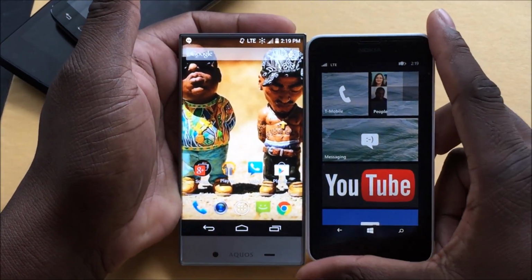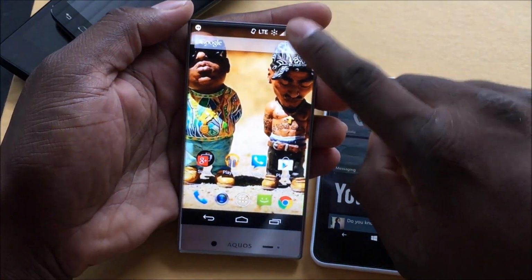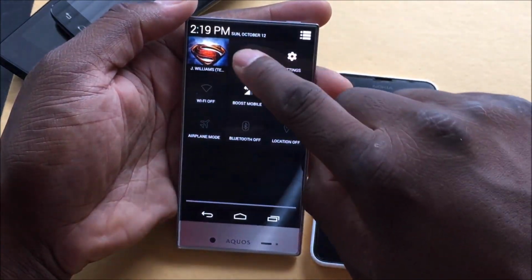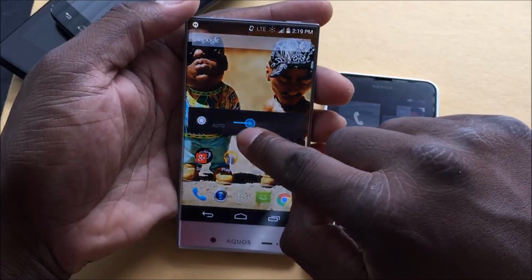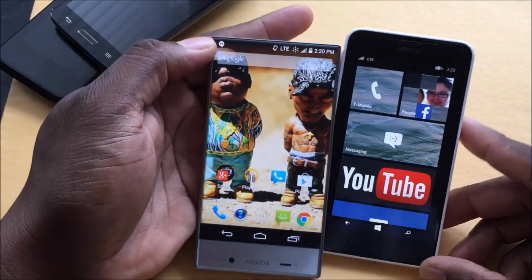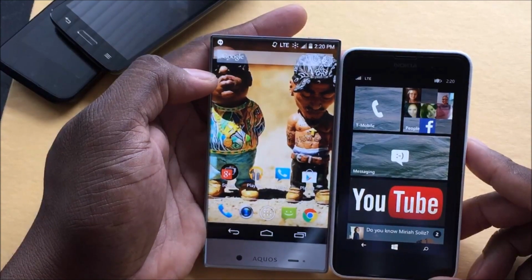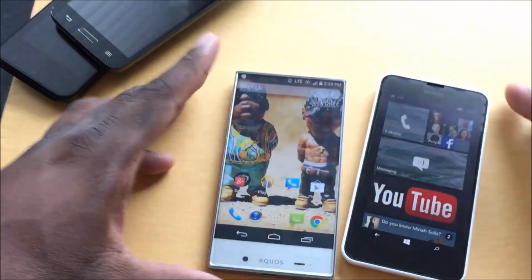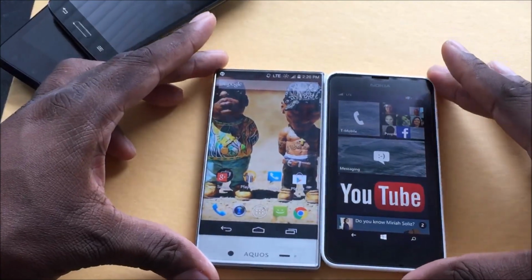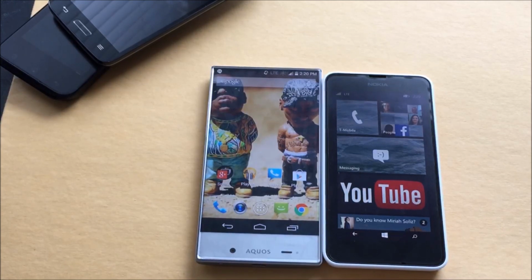Now, LCD screens are known for being really bright, but this Aquos Crystal, as you can see, has a fantastic display. It is just unbelievable how bright this display is and how well it does in direct sunlight and outside of sunlight. In low lighting situations, it really does a great job of adjusting. So display-wise, I have to give it to the Aquos Crystal. It looks a heck of a lot better than the Nokia Lumia 635. Not much more I can say about that. So the display screen definitely goes to the Aquos Crystal.